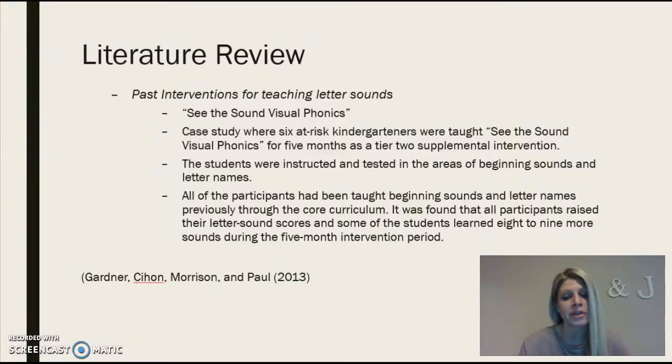After the 5-month intervention was over, it was found that all of the participants raised their letter sound scores, and some of the students learned 8 to 9 more sounds during the 5-month period.